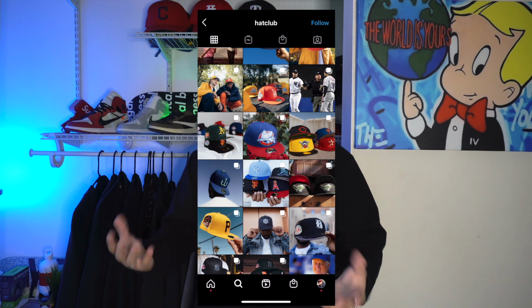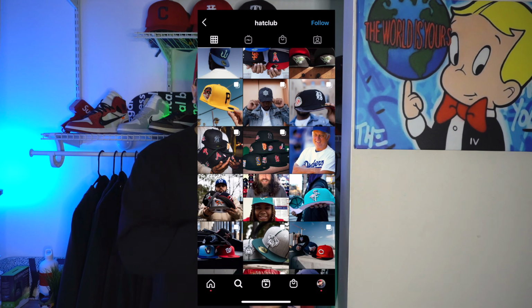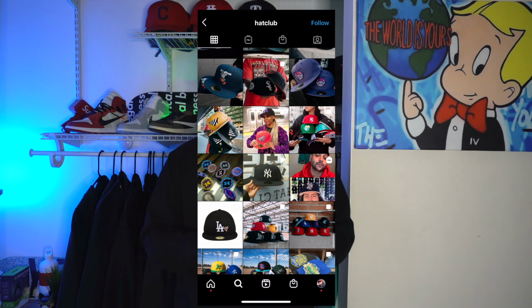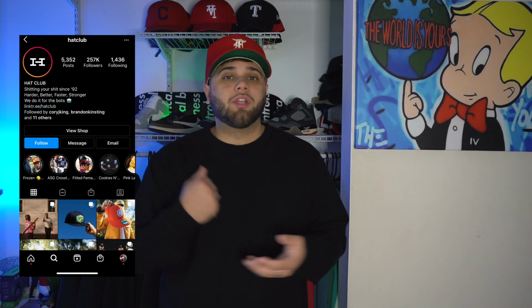So if you want to step your fitted game up, take out your Instagram and follow Hat Club. You can take one look at their Instagram feed and you can just see all the dope colors they have. They have side patches on them. They have colorful underbrims. That is an example of a fitted you would want to cop. If you want something that's rare, it's different, not many people are going to have it, Hat Club is definitely the way to go. So definitely give them a follow.